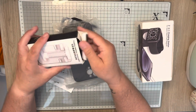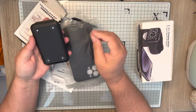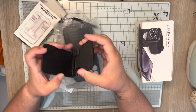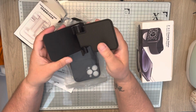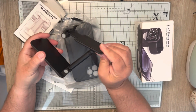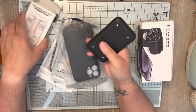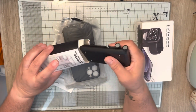The next item is a folding desktop phone stand. Don't know why he wanted another phone stand, but yeah. So it just comes like that. You can tilt that whichever way you want, and you can put it up or down. So that's a folding desktop phone stand.